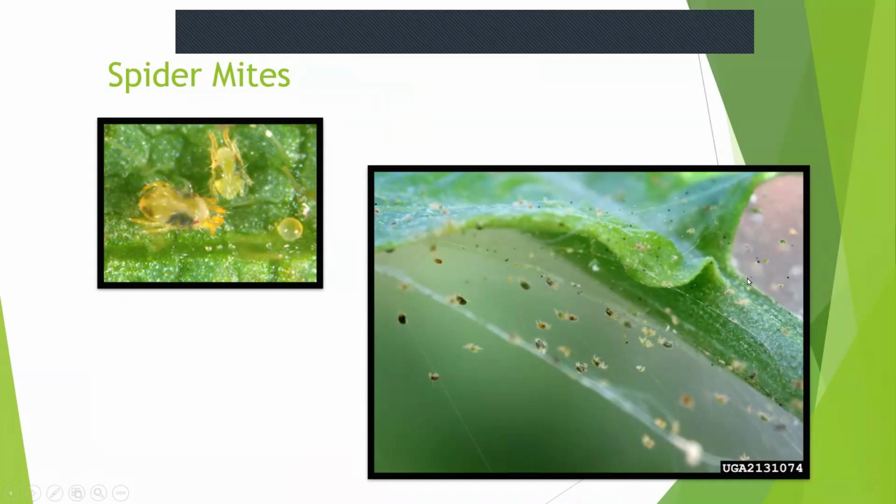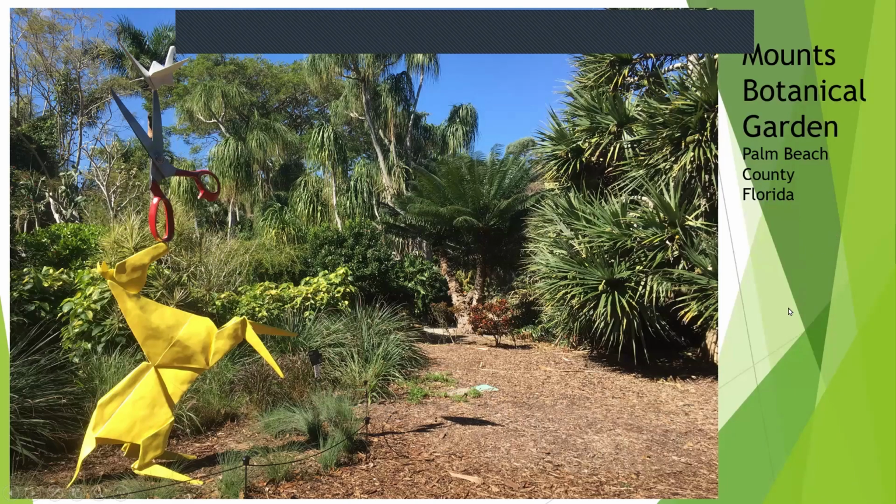And I've got one last picture I wanted to show just for fun and games. I happened to be down in Florida last week, and this is one of the most amazing botanic gardens I've ever been to in my life. And wherever I travel, I automatically scan and say, hey, are there any public gardens nearby? It's what I like to do.